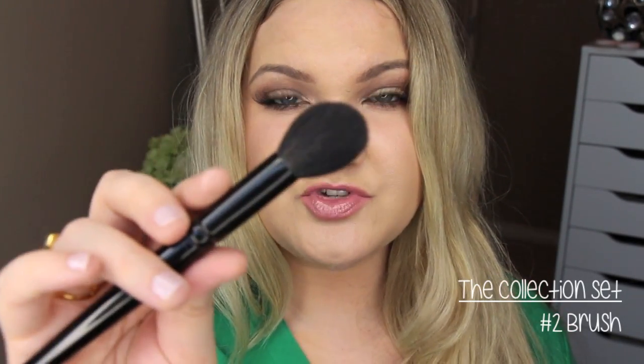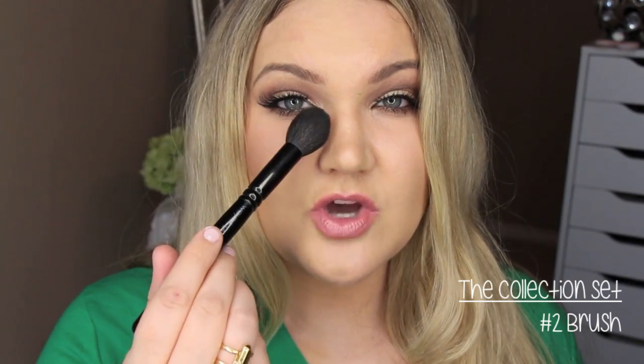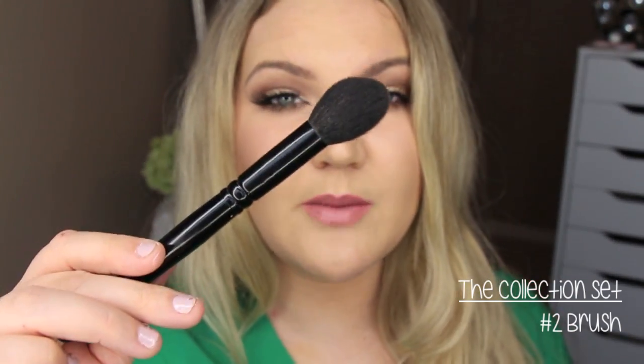It has natural uncut tapered hairs, which is supposed to help in having seamless application of your powder products. This is just the softest brush on your face, so that's why I love using it to set powder and for highlight. It's another all-in-one brush, and I encourage you guys, like I said, to go to the website because Wayne talks about each brush, and I'm just telling you some of the ways that I use it, and I am reading a little bit off of the website.